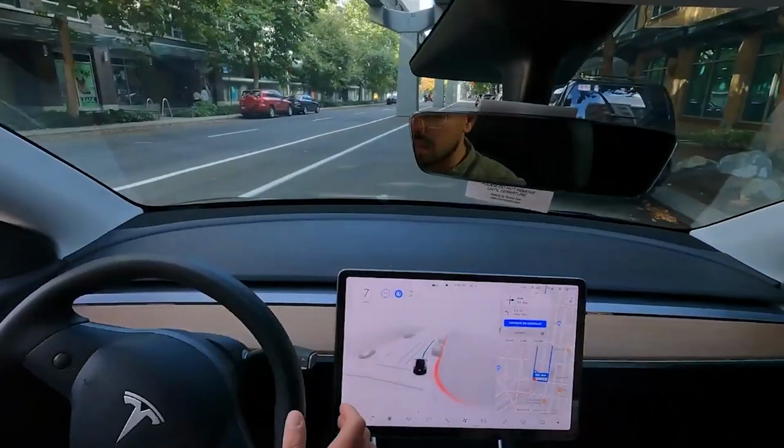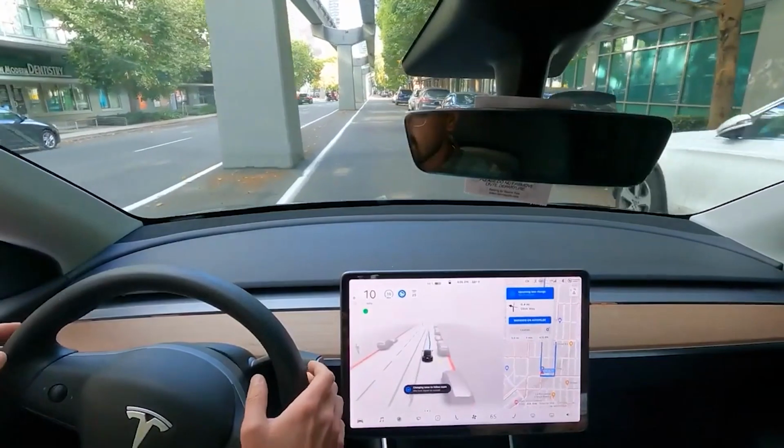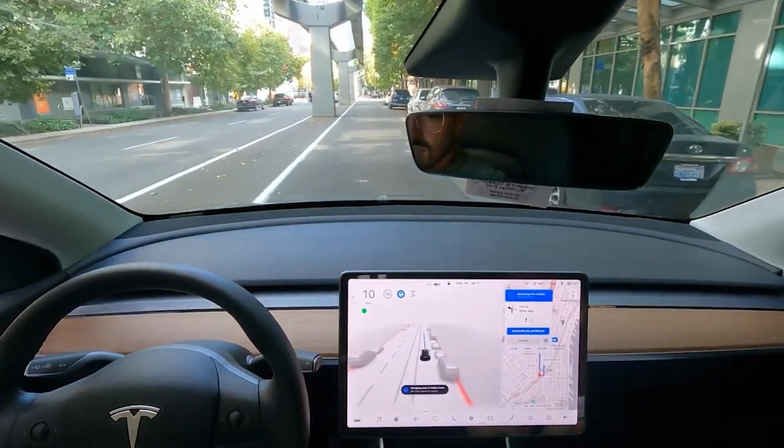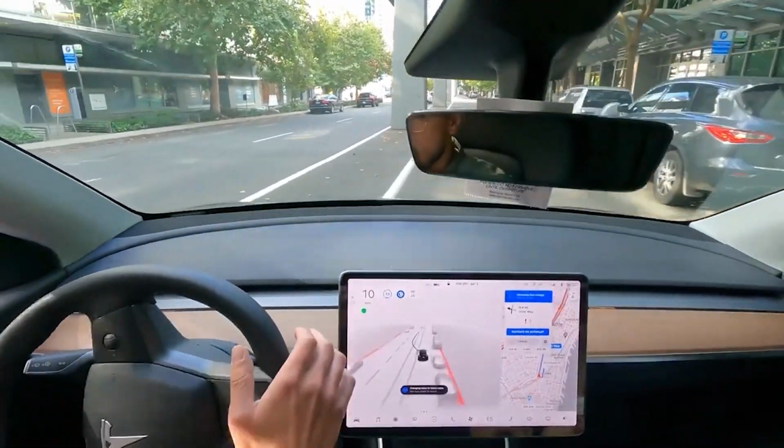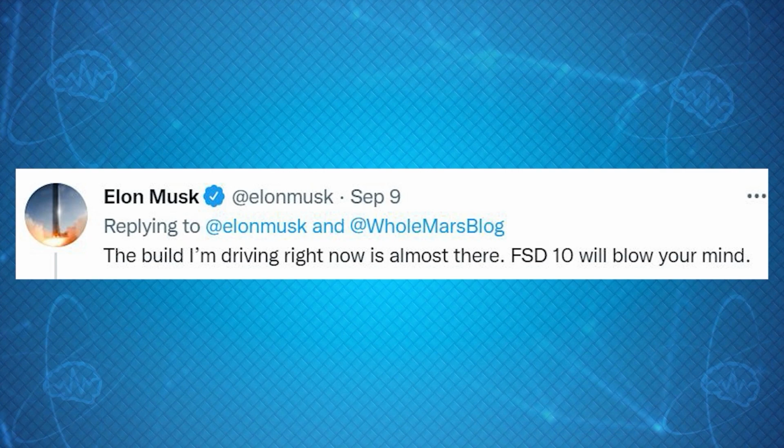But wait a minute, so it doesn't have to identify the object to know that there's a height to it. So that's pretty cool. So it's like, even if it sees something and it's like, I don't know if that's a tree or a kid, I know that it's something. Mm-hmm. And I'll try and avoid it. Yeah. Well, Elon left us with the build I'm driving right now is almost there. FSD 10 will blow your mind. I'm ready. I'm ready. Turn on the button.